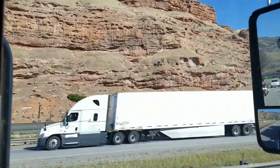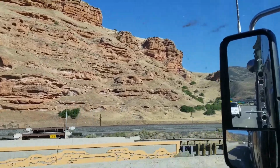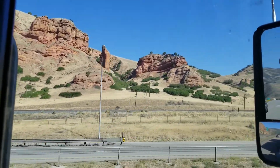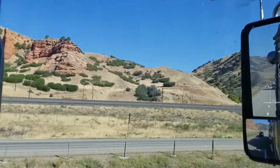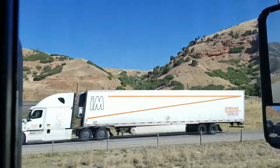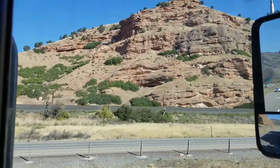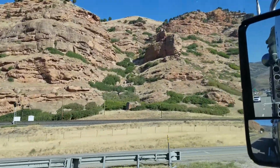This is what Roy Smith is trying to recreate on his Evanston UP subdivision. So of course I'm on the eastbound side. There's the cliffs, the bluffs, the railroad tracks, and the creek is actually on the south side of me right now. So yeah, I see what Roy means.